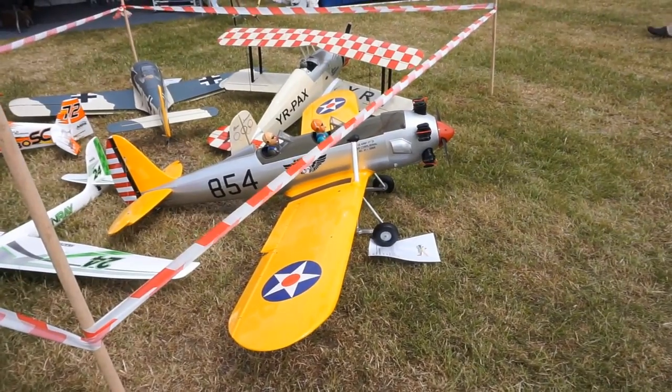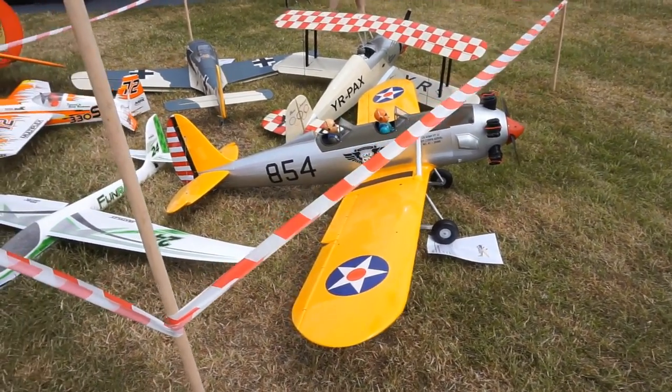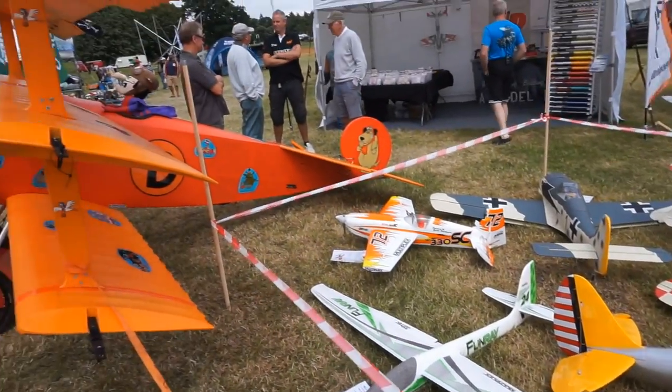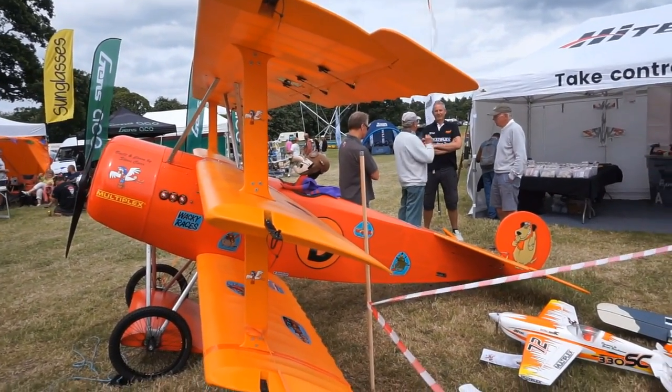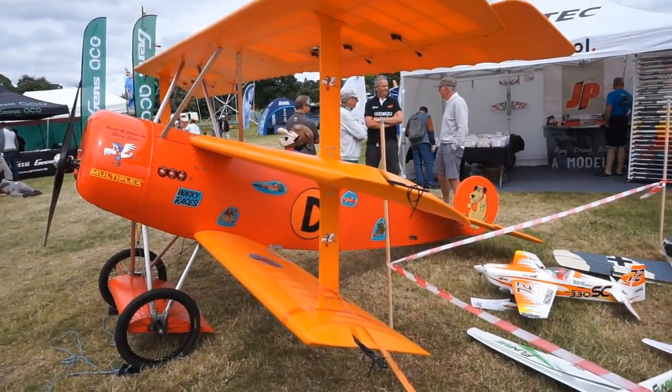Now let me just show you these. These are like your standard remote control planes that people have in mind. You know, the normal sizes and that. And then you get to things like this. It's just absolutely enormous. Absolutely massive. You can't believe something this big is actually flown just by a little remote control unit in your hands.